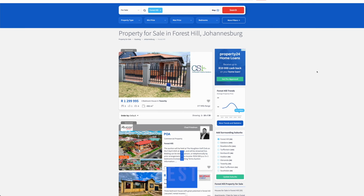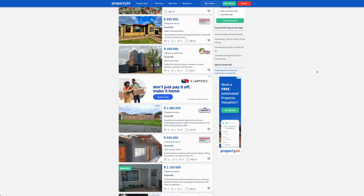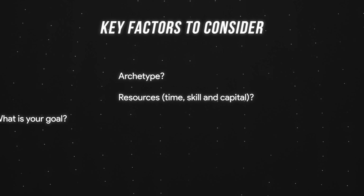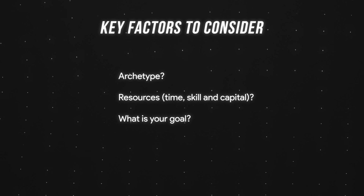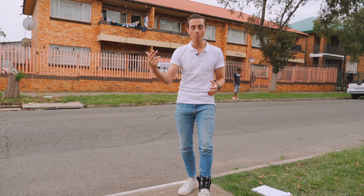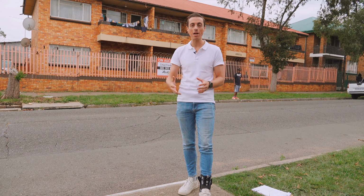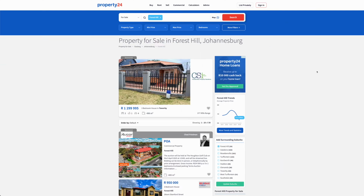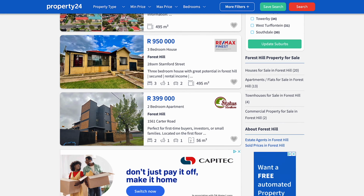Before you even start looking on Property 24 for the right deal, you have to figure out your strategy. There are three key things you have to look at: your archetype, your resources, and your goal. Now, are you the archetype like I am, the accumulator, looking for high-yielding cash flow properties that is just going to accumulate and accumulate because then the affordable housing section makes sense? Are you more of a creator or curator? You want to be in the more affluent zone where you're doing your Airbnbs. Figuring out your strategy is key before you start scrolling on Property 24 and looking for deals.